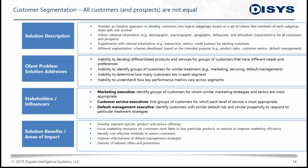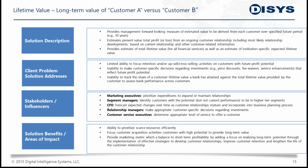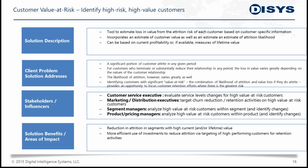I spoke about segmentation in terms of market segmentation, demographic segmentation, geography segmentation, product segmentation, again. Lifetime value, customer lifetime value, critical components, because as I indicated earlier on, much cheaper to keep a customer as against dropping one and having to go acquire a new one. So customer lifetime value is a critical data point from a predictive analytics perspective. Customer value at risk, again, default rate falls into that category. Fraudulent activity falls into that category, to name a couple.